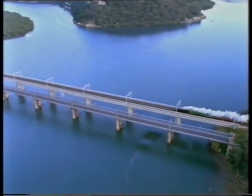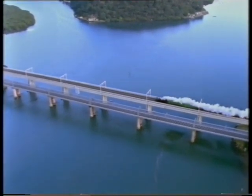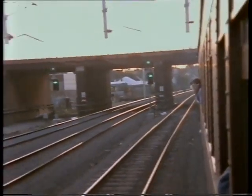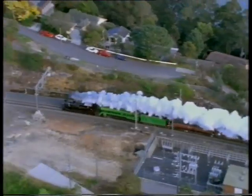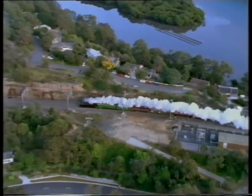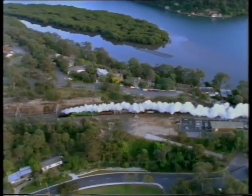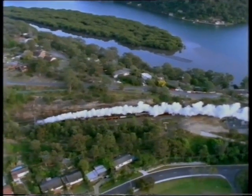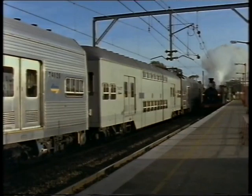In terms of mechanical preparation for the Alice trip, nothing special was done to the engine, nor indeed the carriages, because as far as we were concerned, it was in top condition, certainly more than good enough to do the trip there and back. Everything was just normal. The Alice Springs trip was just another trip, except it was going to be a bit longer and a bit harder.